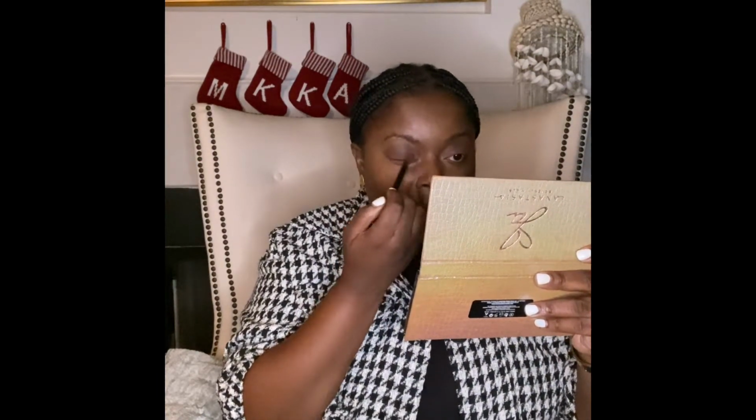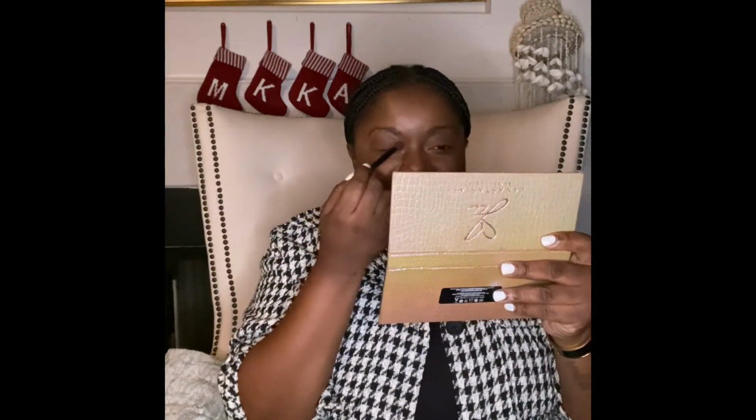And I just apply it evenly. I want just that corner of the eye to be emphasized. And then once I have applied it evenly, I go back with the thicker side and I just kind of blend it in. So it's like a seamless fading of the bolder colors with the glitter. So it's not too in your face. Because even though it's a full beat, we don't want it to look cakey or like we're going to a costume party. All right. So that is our eyeshadow.